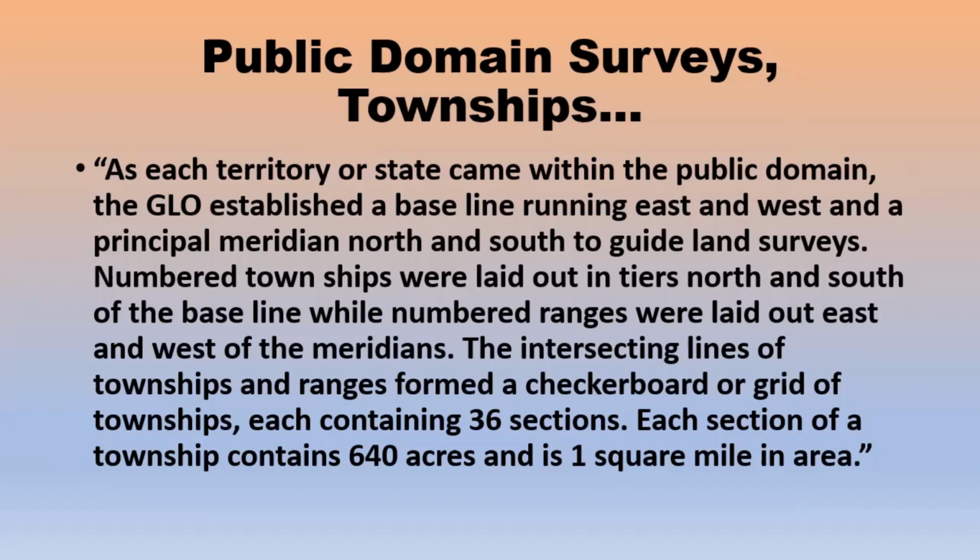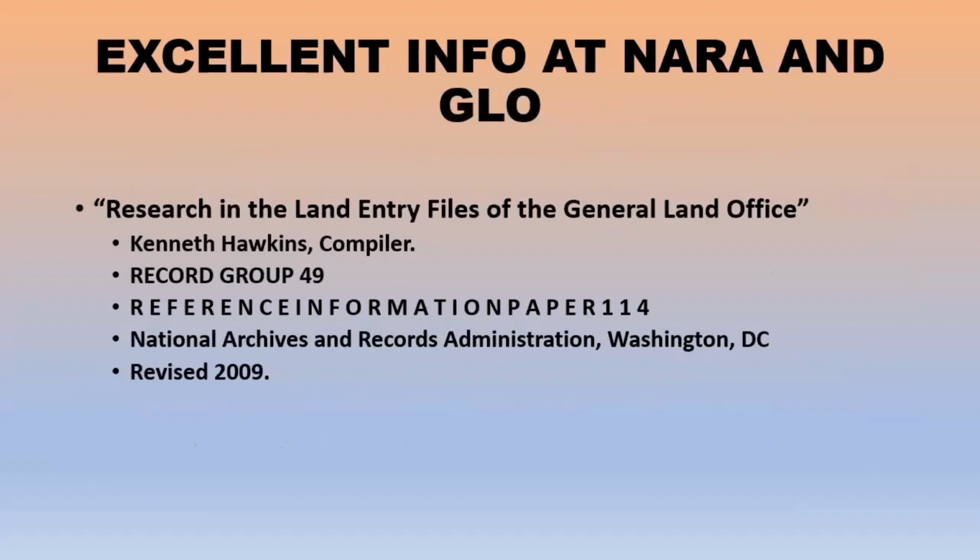So knowing some of this information and what you're looking at is very, very important. You can find excellent information at the National Archives and at the General Land Office and online. I've already told you about the wiki site. It does a great job in 7 pages.